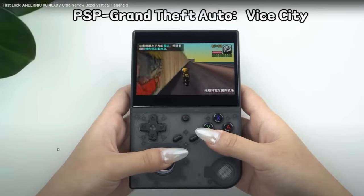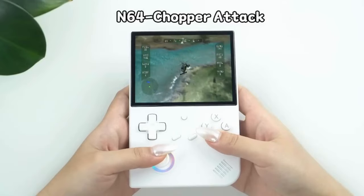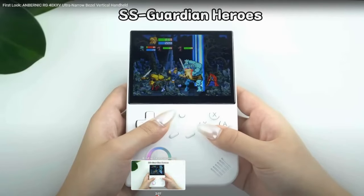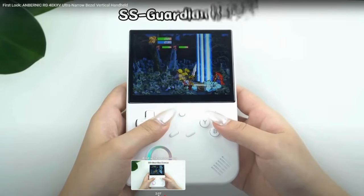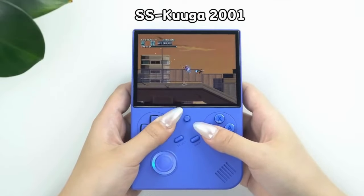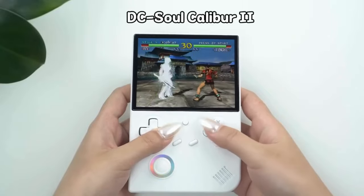Have a look at Grand Theft Auto Vice City on the PSP here. They've also got some footage of Chopper Attack on the N64, which looks really amazing, and it's running without a hitch. Later in the video, they've got some Sega Saturn gameplay. That looks quite amazing. On the 35XX, a lot of the Sega Saturn games wouldn't run properly. Now, this could be because of the updated 64-bit operating system, or because they just tweaked these games extensively to run as smoothly as possible for the demo video.